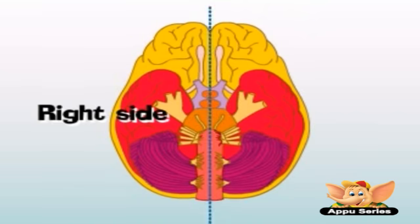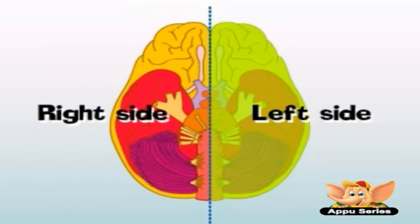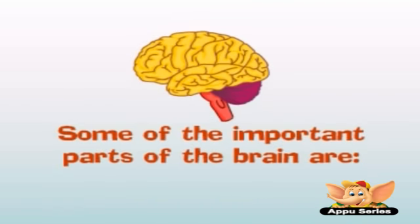Your brain is divided into two sides. The left side of your brain controls the right side of your body, and the right side of your brain controls the left side of your body. Let's take a look at some of the important parts of the brain.